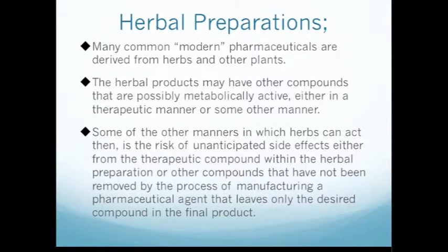Some of the other manners in which herbs can act, then, is the risk of unanticipated side effects, either from the therapeutic compound within the herbal preparation or other compounds that may not have been removed by the processing and manufacturing of the pharmaceutical agent that leaves only the desired compound in the final product. More information on it is available at the website, as noted at the bottom of the slide.